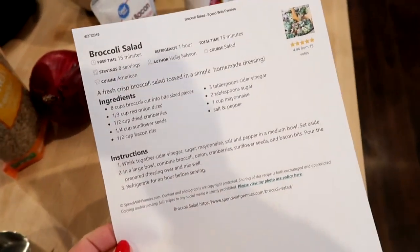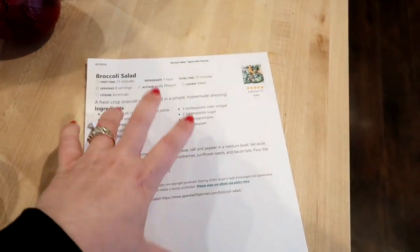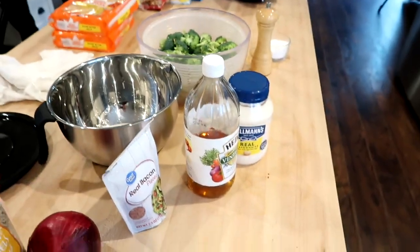So I'm gonna try to figure out what I need to do first, and I'll take you along with me as I cook everything today. The first thing I think I'm going to start on is this broccoli salad, and like I said, I'll link all these recipes down below, but I want to give this a chance to sit in the fridge so the broccoli can kind of soften up a little bit.